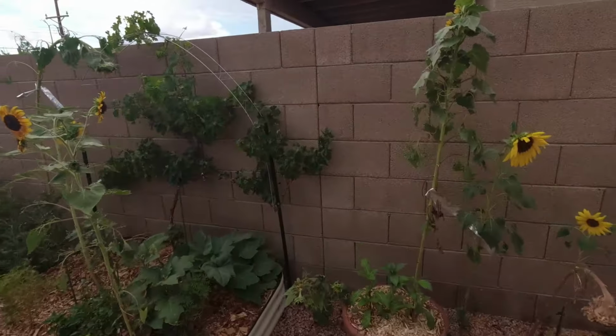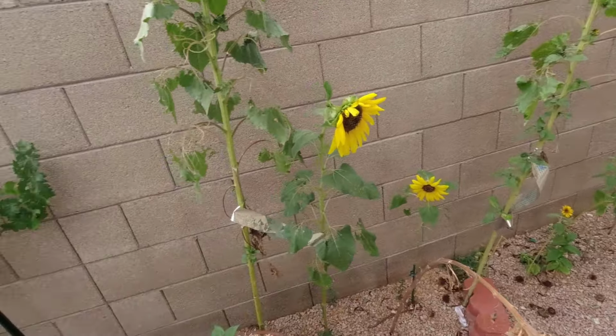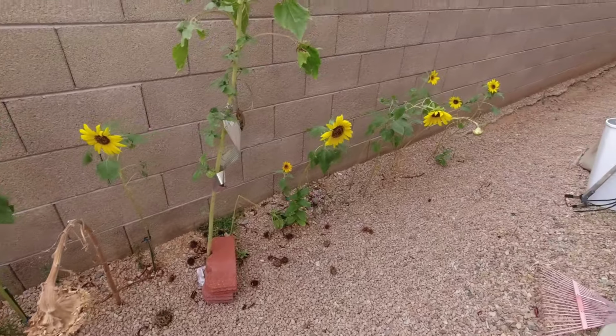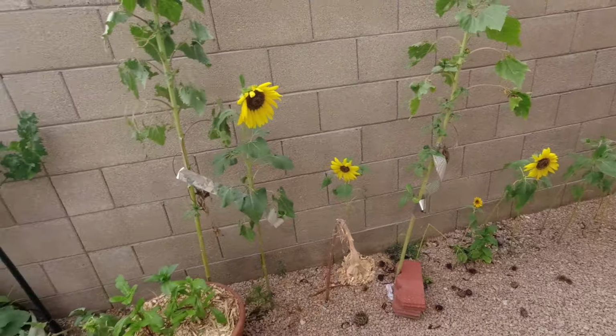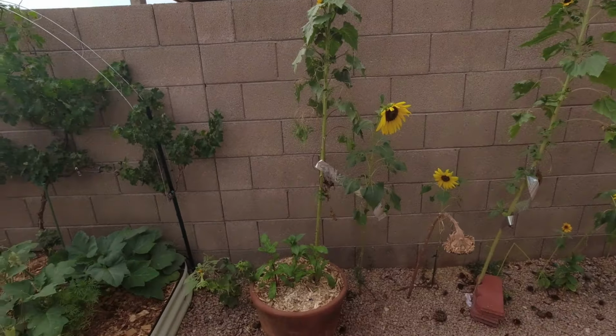I think I forgot the side on this side, but I just threw some sunflower seeds back here, and I did put some drip. That is south, so they do get a little bit of sun in the morning, but of course once the house is in the way, the house is in the way. So these ones are obviously bigger when we get out of the way of the house.